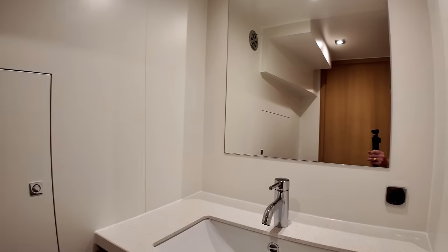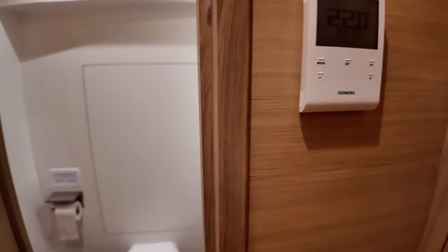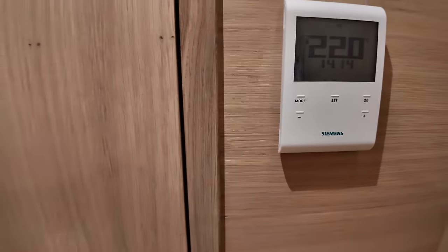So yeah, another big mirror. I'll save you the salute. Another sink there and some more cabinetry underneath. Right, let's shut that. Open this one.